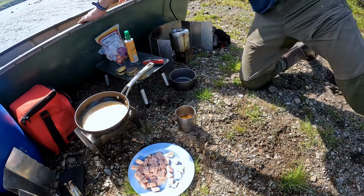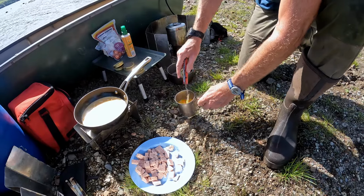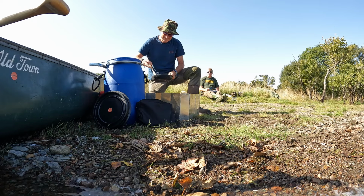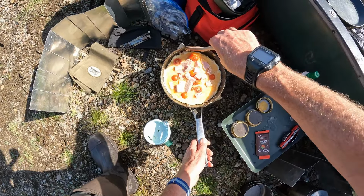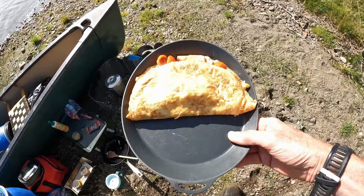Four egg omelette. Excellent. Excellent. Got some ham, tomatoes up here, and some cheese. That should do us. It's all right. Very good. Wow, what a lunch break. September in Scotland.